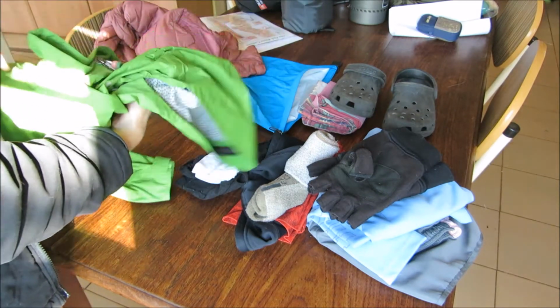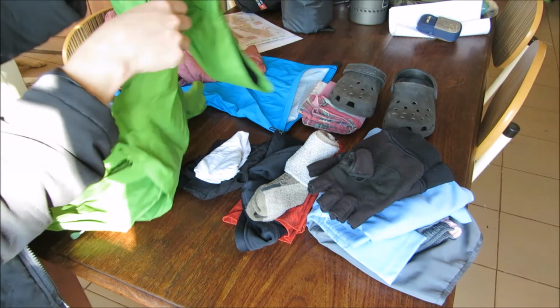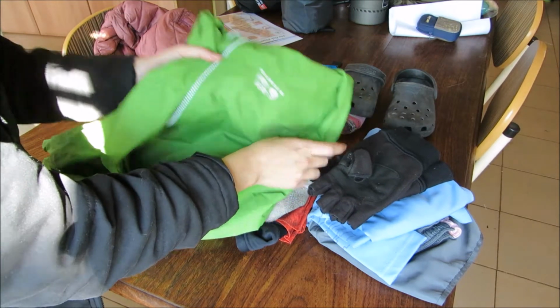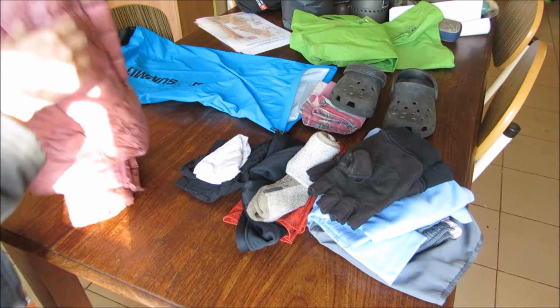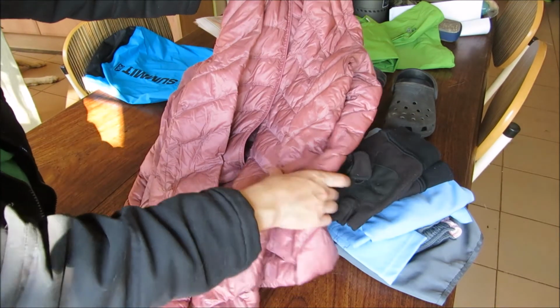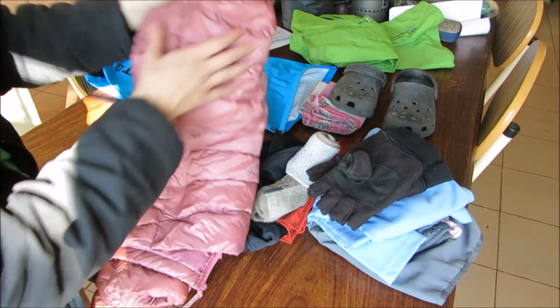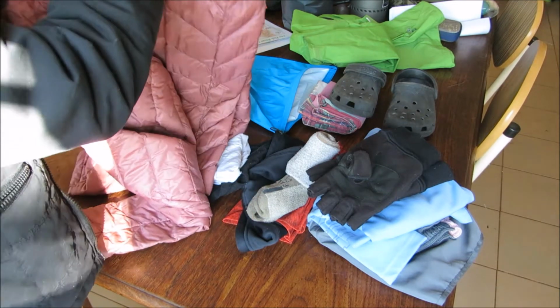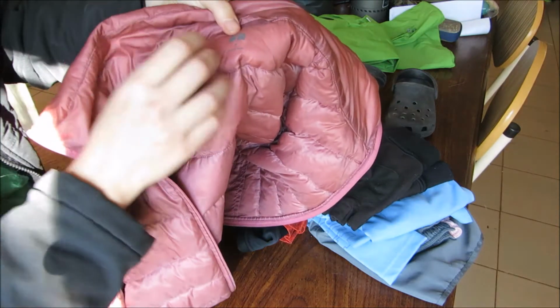Although it's not very likely to rain, I'll still be taking my Mountain Hardwear rain jacket because I can use it as an extra layer of warmth. And speaking of warm, I'll also be taking a lightweight down jacket, which comes from a company called Uniqlo in Japan and which one of my family members kindly left at my house. Possibly by accident, but it's mine now.